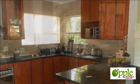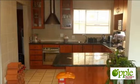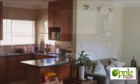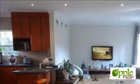Double story home with lovely open plan lounge, dining room and luxury granite kitchen and separate scullery. On upper level, huge main en suite with space for lounge suite, plenty of built-in cupboards and spacious bathroom with bath and shower. Second bedroom with built-in cupboards and own bathroom complete with bath and shower.